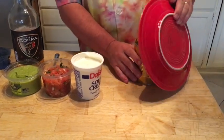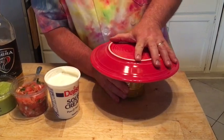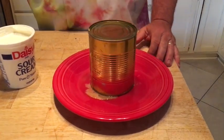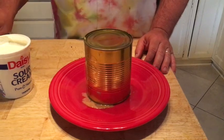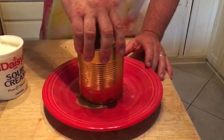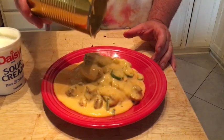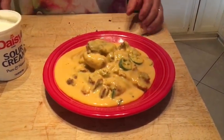What we gotta do now, trash can style. Let's see what happens. Peyton, you think this is gonna work? I don't know. Let's see. Is it gonna loosen up? Is it gonna all come out? Look how beautiful that was. Not sure if that's how it's supposed to work, but that's some good looking nachos.